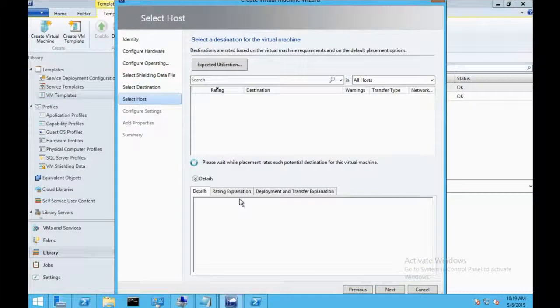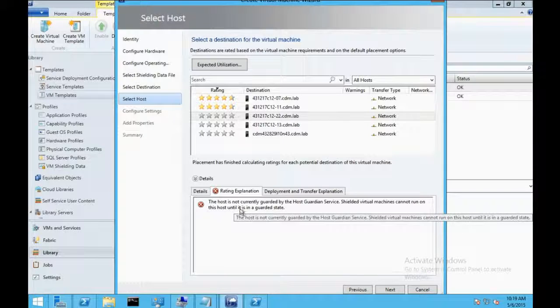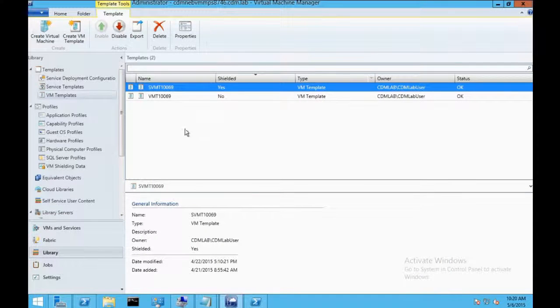Now I want to do one last thing here, which is show placement. So hosts have to be configured properly to be able to run shielded VMs. It's not just like you can take this VM and throw it on any Hyper-V host and it'll run. So as we run our star rating, we see that some Hyper-V hosts can run this and some can't. And if we look at why there's 0 stars on some of these, it's because the host is currently not guarded in the Host Guardian Service. Shielded VMs can't run on this until it's in a guarded state. So across the whole provisioning process of shielded VMs, VMM is aware of what needs to be done and which entities are able to interact with which one across this.